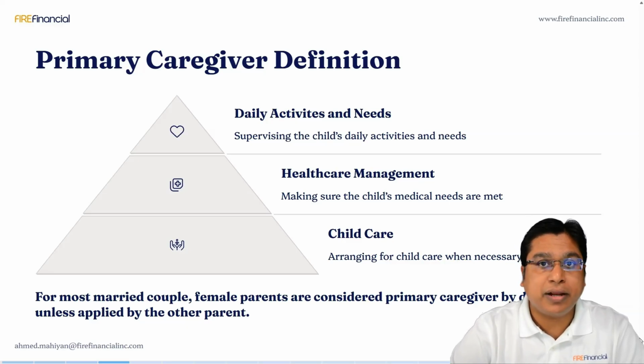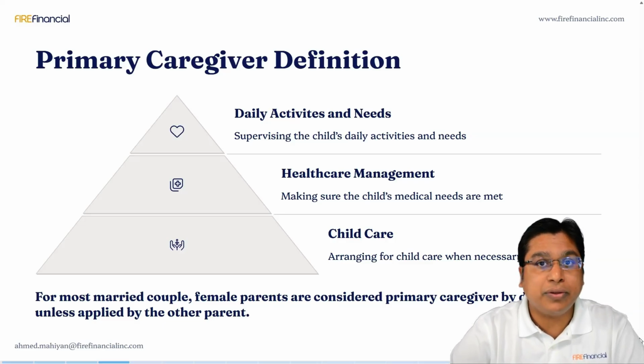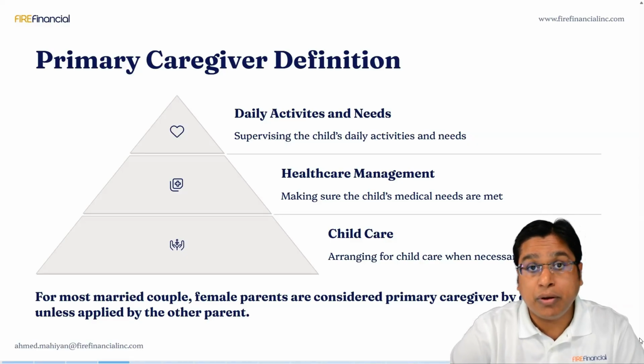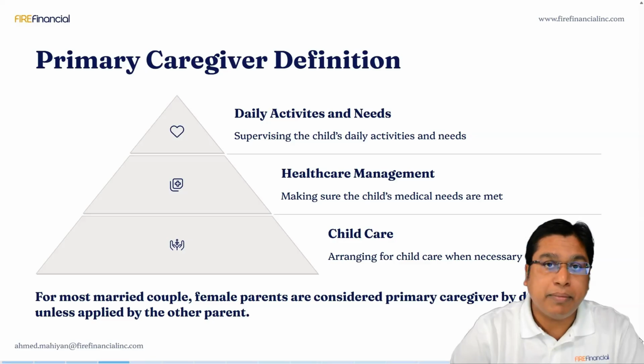So sometimes there can be stay-at-home dads who can be the primary caregiver. In those scenarios, you have to let the government know that actually it's not the mother, it's the father who is the primary caregiver, and then the father, or whoever is the primary caregiver, will receive the Canada Child Benefit. If there is a same-sex couple, only one parent will be paid the Canada Child Benefit. So they have to let the CRA know who the primary caregiver is. But basically, only one parent gets the Canada Child Benefit.